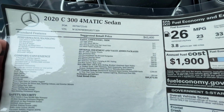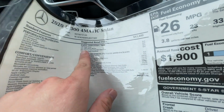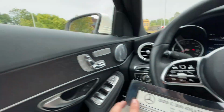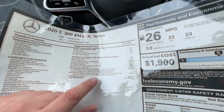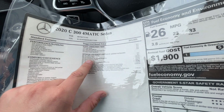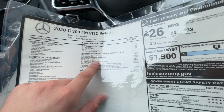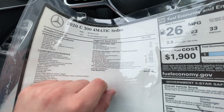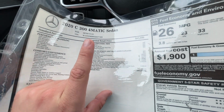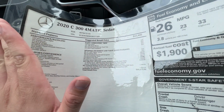And this one does have Polar White, the AMG Black MB Tex, your gray oak wood trim, which I really have to say, I love the way it looks. Then all of the options on this one, you have the 18-inch AMG wheels. This one is equipped with nav, your heated front seats, heated steering wheel, which I love how both of these are separate options as well. The inductive wireless charging and NFC pairing, I've not been able to get either of those to work.